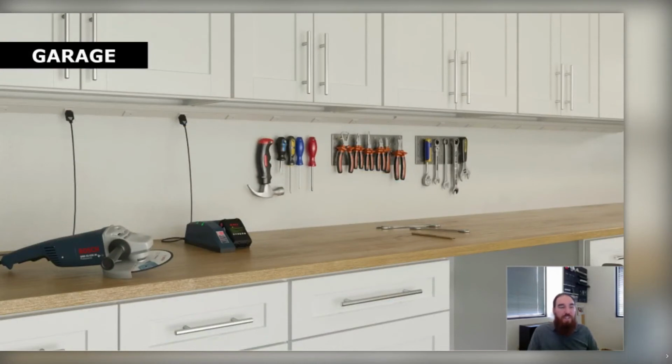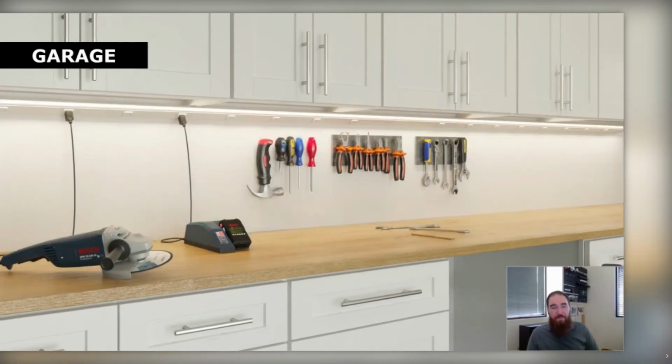The garage is the next space I'll talk about. And this one, it's pretty straightforward. It's a workspace that needs illumination, right? In a garage, a lot of times you're working on countertops, you're working in places. This is a really nice example where they've got some cabinets and some tools hung up here. Nice and organized, much more organized than my garage. But then that extra lighting there just has such a nice effect on that space.